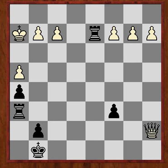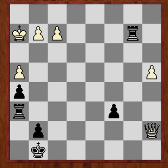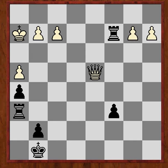So takes on c2. And now queen d4, which is a bit materialistic. It protects b2 and f2 and is a good centralised square for the queen, but why not just go for the a pawn? So take that pawn, and now there's little I can do to stop that pawn. So that's practically a win for white. So queen d4, a bit materialistic.